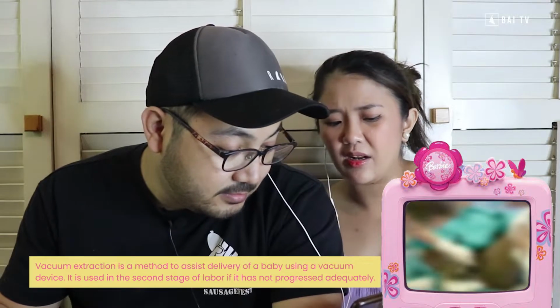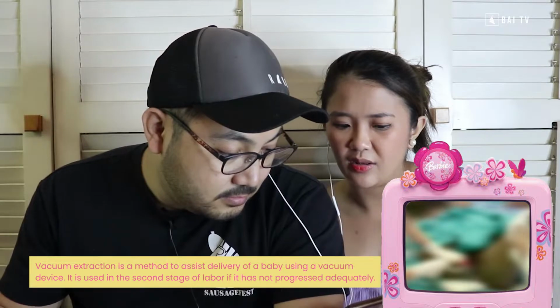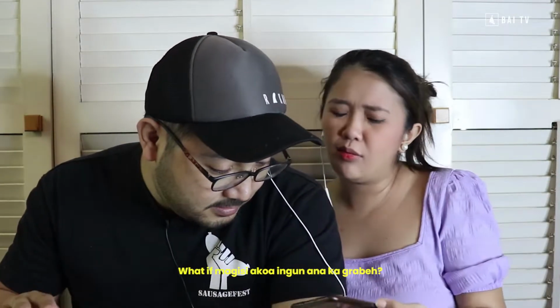Yes. Anyway, so I'm gonna show you what a vacuum extraction looks like so you are aware. Okay? So here it is. That's the vacuum. When do they use the vacuum? When the mother can't push anymore. It's basically already out. Damn, gisi, bruh. What if my baby gets torn? That's why you don't eat too much, sweetheart. You keep the baby tiny. I can do it.